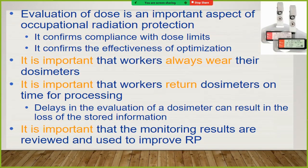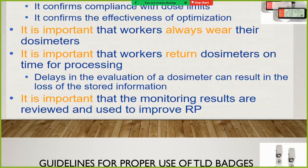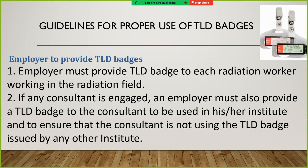If you are a new employee coming to the department, you have to wear a new TLD badge, and the radiation safety officer should order one for you. If there is none under your name, you can wear a spare TLD badge for a certain time. Next time we receive the TLD badges, he should bring one for you under your name. That's important.